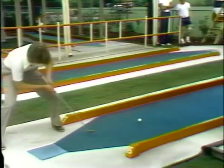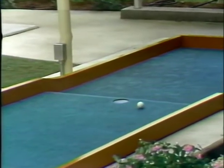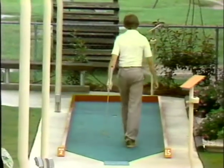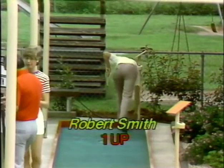Jeff Vestep needs this to keep it even. Come back. He doesn't have it. It's not even close. Way off to the right. Now the pressure starts to mount. Well, he's hit a couple of very poor putts in the last few holes. Yes, he has. Very unlike him.